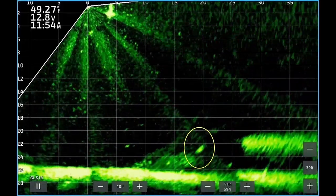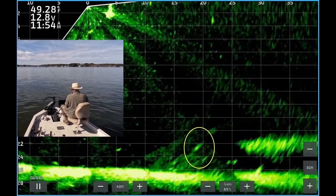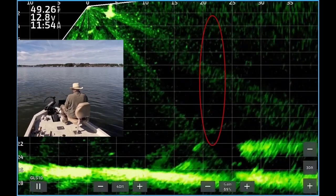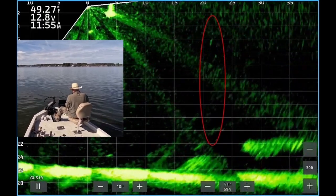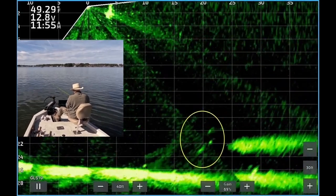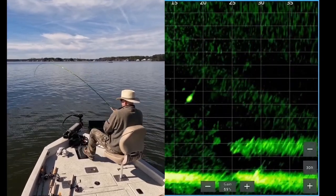Let's get started. So here we have a fish about 18 feet from the boat, about 23 feet deep. There we see the jig and weight dropping down to the fish. You can see a school of shad there on the right near the bottom. All right, fish is taking a look at it.